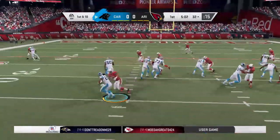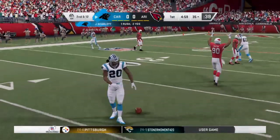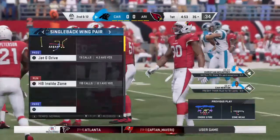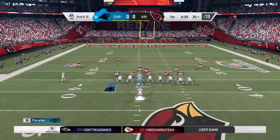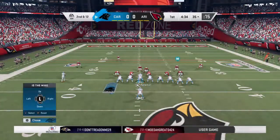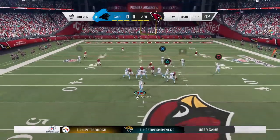Here's first and 10 just outside the 30. They try and run on first down, but this one going to lose a couple yards as they get him behind the line. A loss of two there, second down. I know when I was a kid, I always got real excited when I saw those lateral type runs. But the best backs that made it happen, they put a foot in the ground and just go. That didn't happen there. That play got swallowed up.